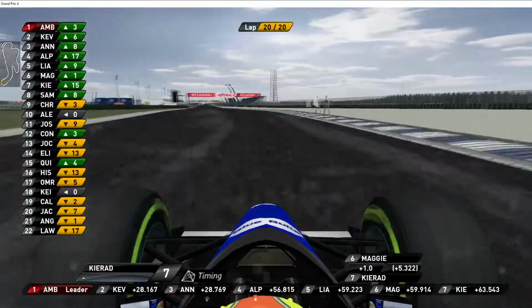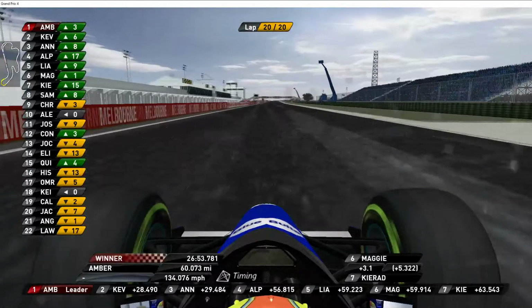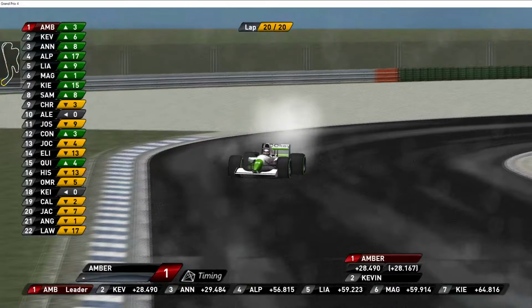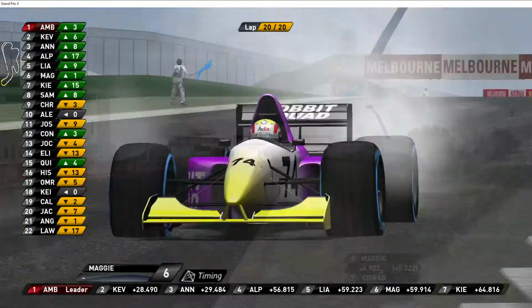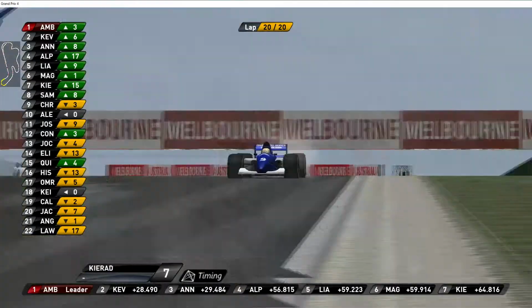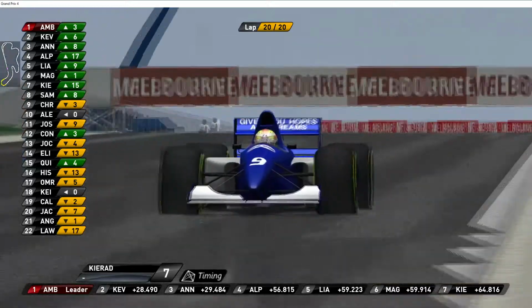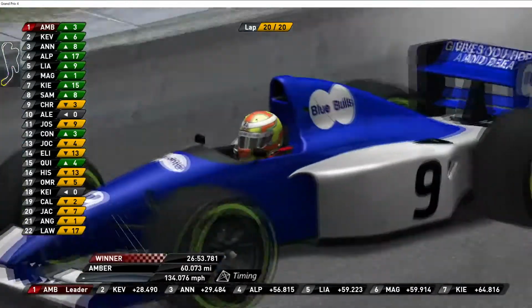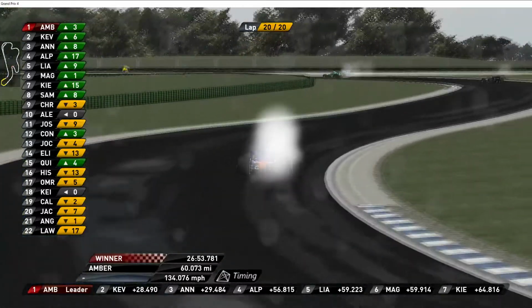And Kerrod 7th. Kerrod almost caught back up to these. There's a bit of a dry line forming right at the end. Yeah. The slicks, I think, would have been the tyre to have in the closing lap. Don't forget, Liam had a 5-second penalty. Yeah, that'll put him behind, but not behind Kerrod. No, it will not put him behind Kerrod. Any other penalties? Doesn't matter.